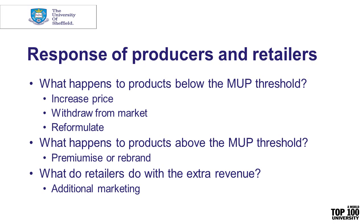Another important question is, what do the off-trade retailers do with all that extra revenue they're getting? And one of the concerns is they might use it to increase marketing on alcohol. Again, it's something important that we need to look at.